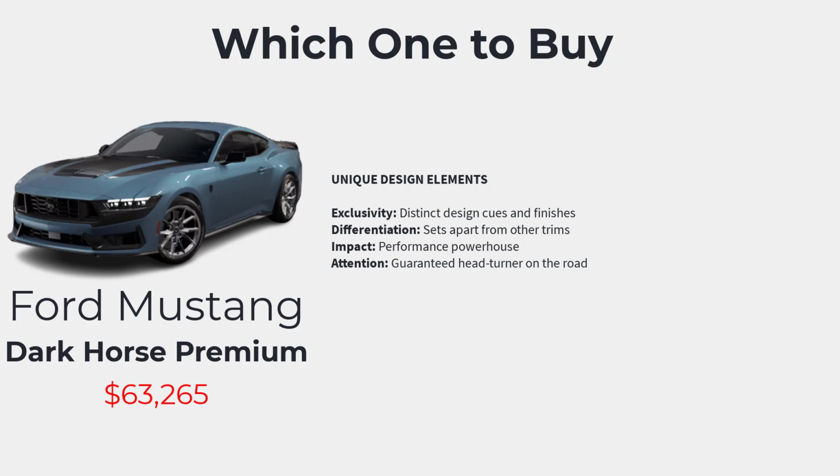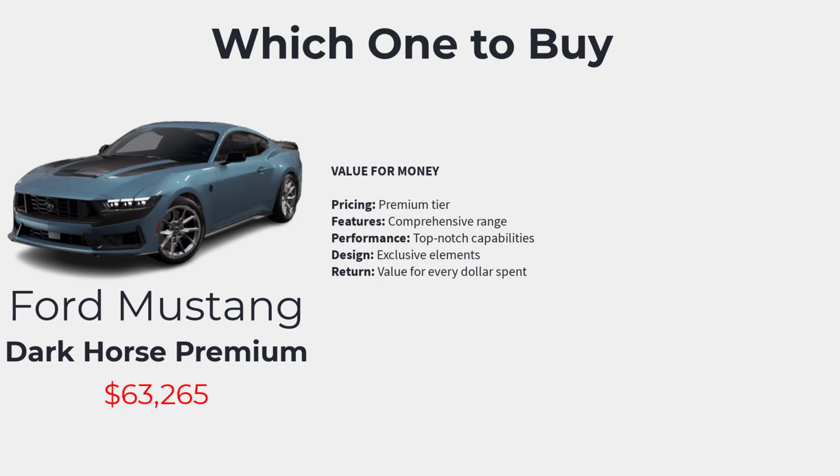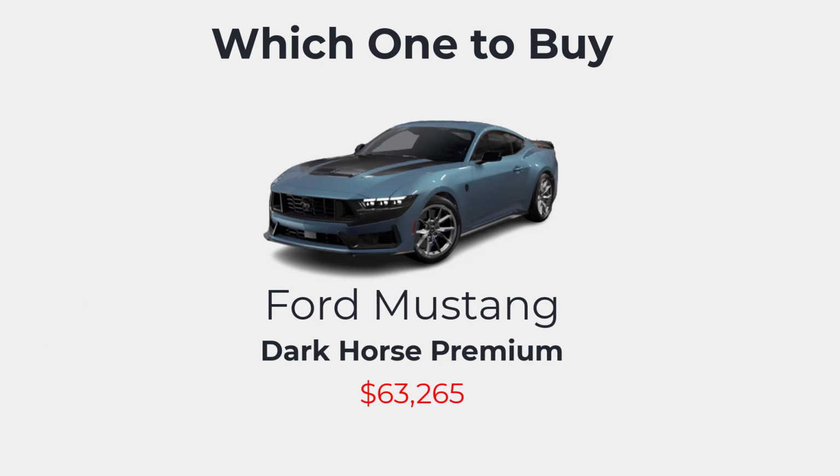Unique design elements. The Dark Horse Premium boasts exclusive design cues and finishes that set it apart from other trims. This ensures that not only will you be driving a performance powerhouse, but you'll also be turning heads wherever you go. Available packages. With the option to add the Dark Horse Appearance package, owners can further customize their Mustang with unique design elements like a black painted roof and special brake calipers. Value for money. While the Dark Horse Premium might come at a premium price, the range of features, performance capabilities, and exclusive design elements ensure that it offers value for every dollar spent. If you're looking for a Mustang that offers the best of performance, luxury, and exclusivity, the Mustang Dark Horse Premium is the trim to go for in 2024.